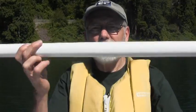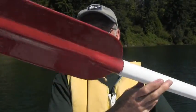But I got the oars finished, and I just got the blades. I painted them red, and we'll get another set up here rowing.